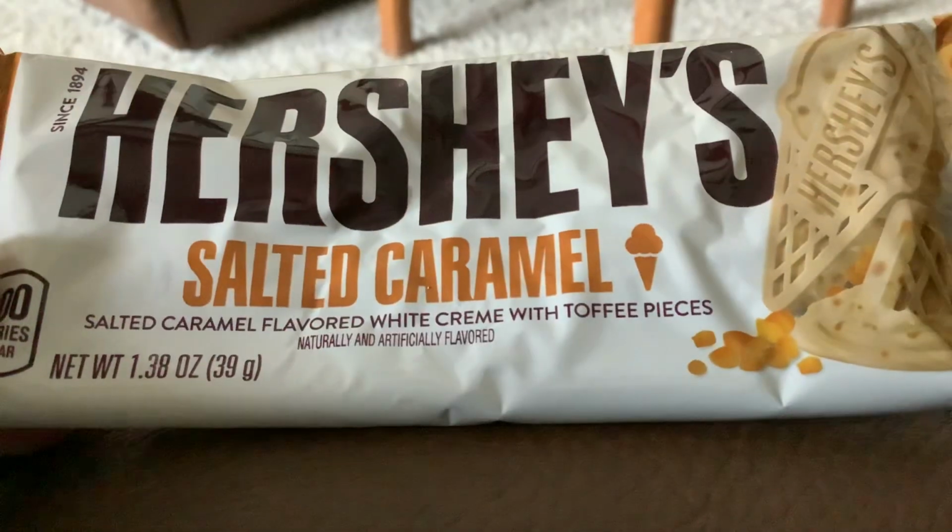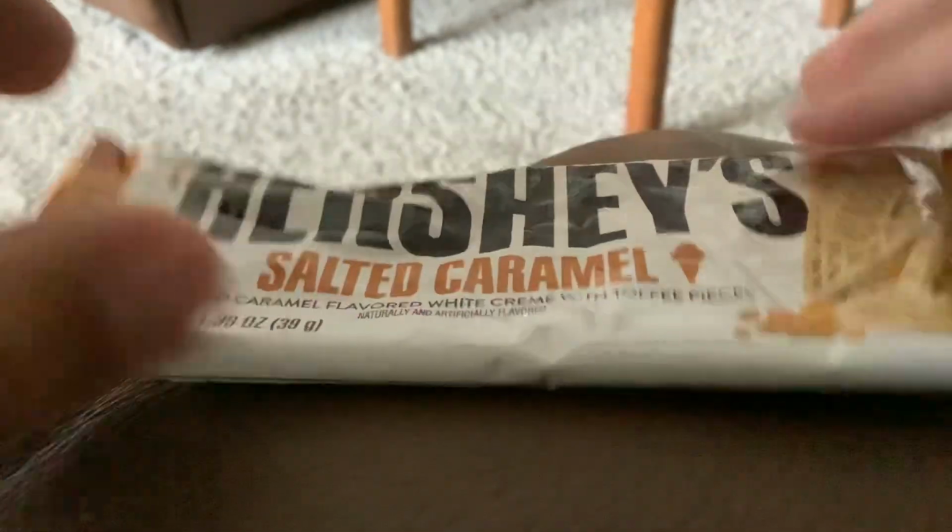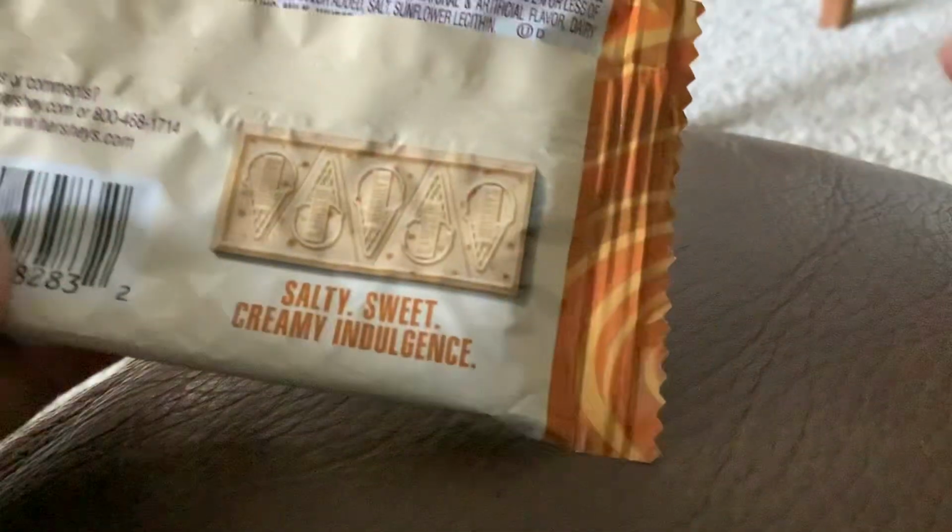Today I'm trying the Hershey's Salted Caramels. You can see what it looks like in the back. It kind of melted earlier today in my pocket, but I'll show you what the candy bar actually looks like.